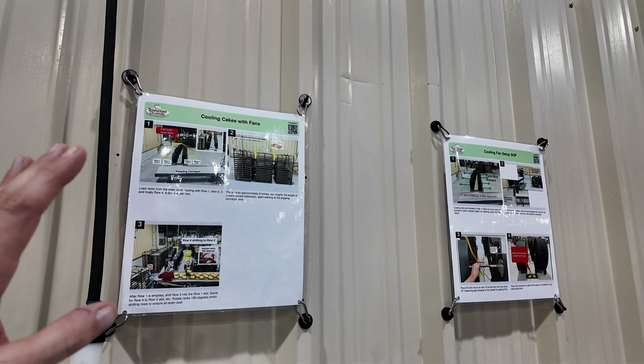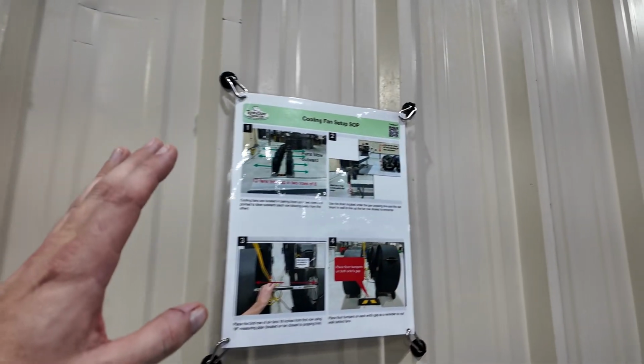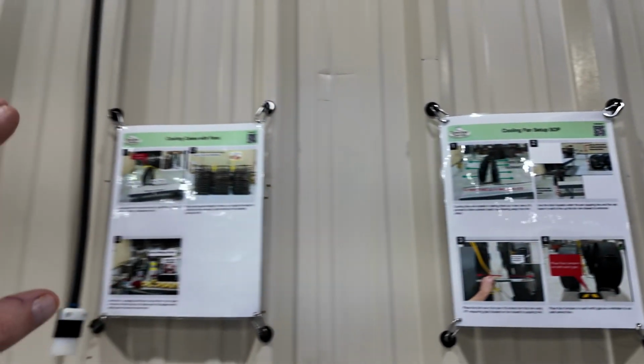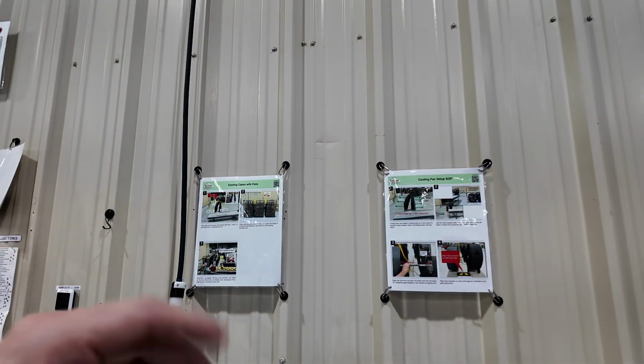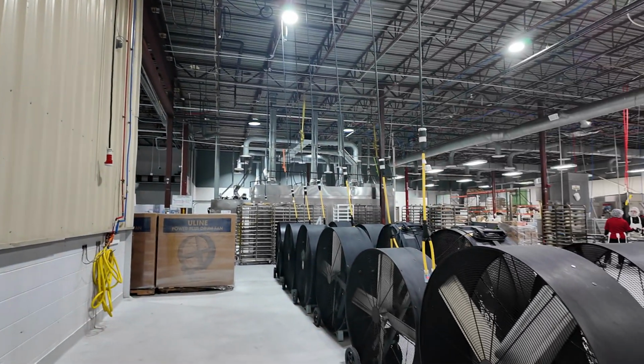Here's another great example of putting standards where they need to be. They have their work standards for cooling fan setup for how they're cooling their cheesecake, and it's right here at the point where the cheesecakes would come down this line and be set up in front of these fans.